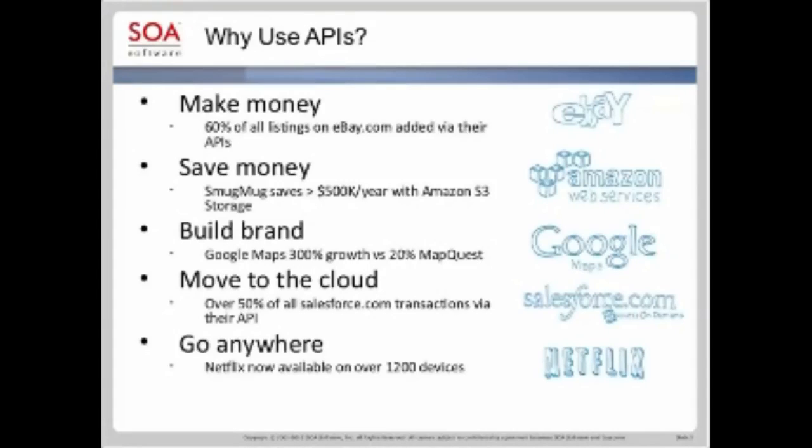Much like eBay, Salesforce has more than 50% of its transactions coming over its API, and Netflix is, of course, the poster child for APIs, and the 2008 launch of its API completely transformed Netflix's business. Now, whether that transformation has been a good thing long term is an entirely different question, but it certainly transformed the business. They moved from being a logistics company shipping DVDs to being a streaming media delivery company, all by exposing an API.